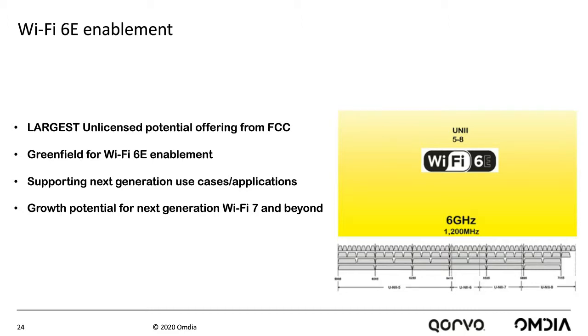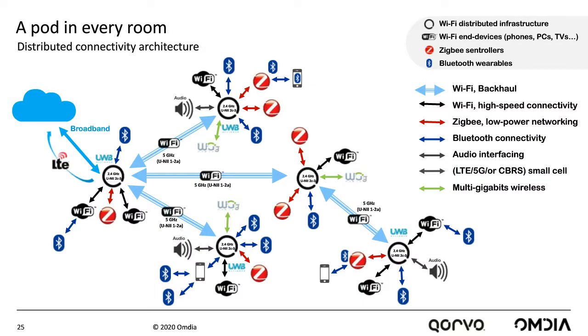Okay, I'd like to talk a little more again about just the realization of the smart home or the smart campus, and looking at all these different technologies and why Wi-Fi plays such a predominant role. If you look at this pod in every room distributed architecture, you can see the circles in black are the main gateway and the routers and extenders in a Wi-Fi network. And the frequencies mentioned here can be changed. Specifically, as we get into this new Wi-Fi 6E, you'll see maybe 6 gigahertz being used as the backhaul, potentially with 5 gigahertz full spectrum being used as communication to the clients.